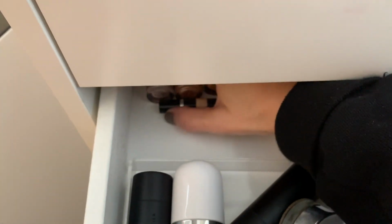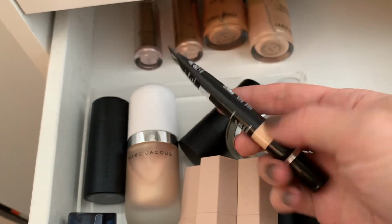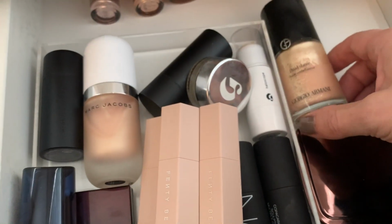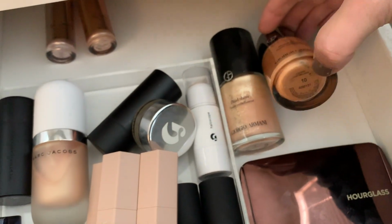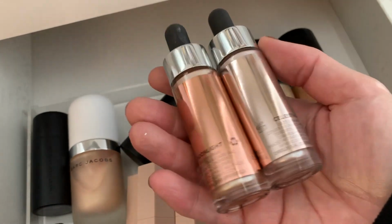And then, oh my gosh, okay. Definitely going to get rid of this Make Up For Ever Ultra HD Under Eye Concealer. It's great, but I never reach for it. Oh, my Giorgio Armani Fluid Sheers. I love these. I'm going to hold on to these. This one is number 2, and this one is number 10. Lovely.